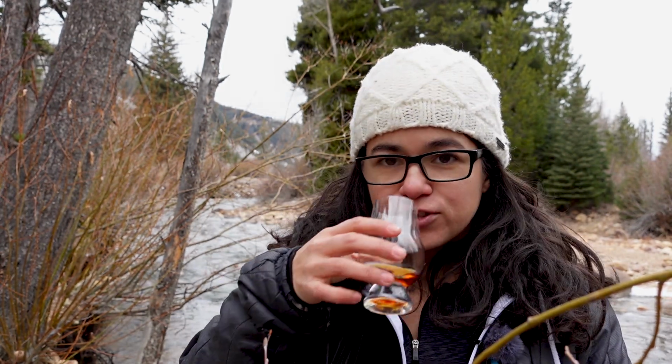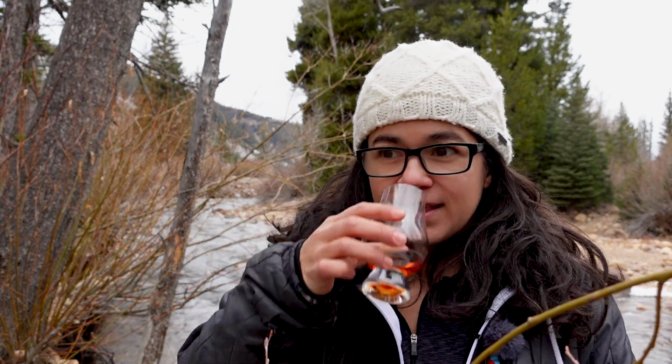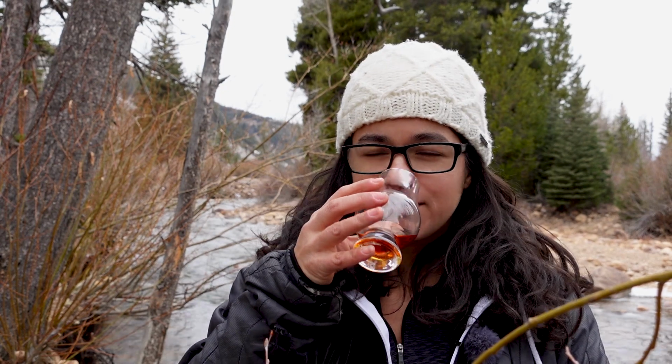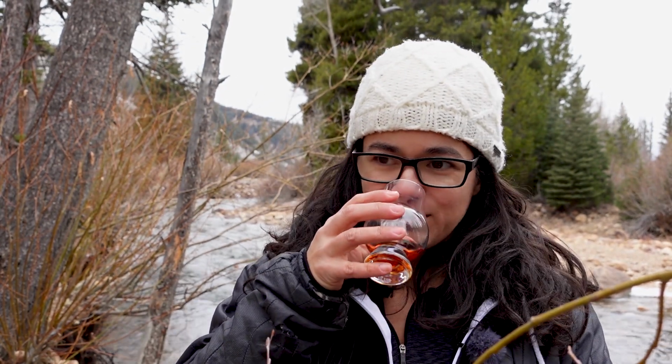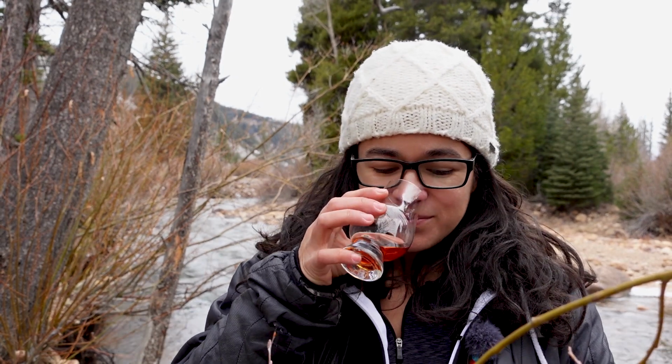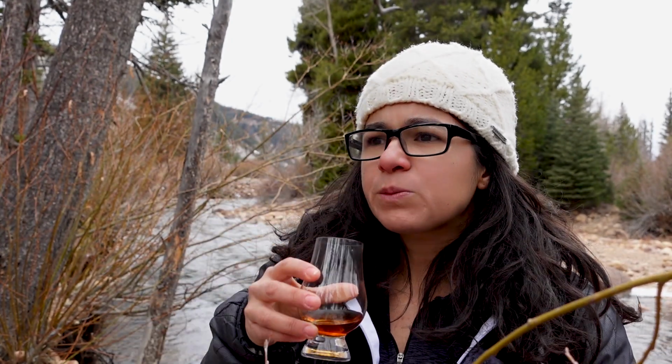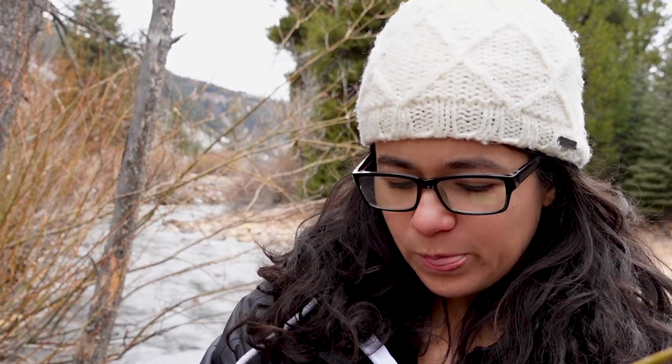I get brown sugar, vanilla. It's definitely very sweet on the nose. Vanilla frosting is what's really coming forward, mixed with that oak, which I really like. I'm not surprised at all, but I really like it. Oh, I'm enjoying this a lot.